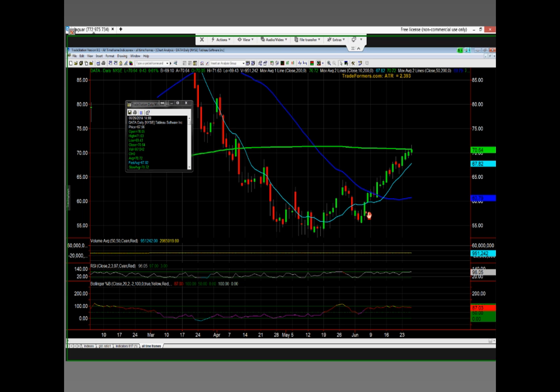But you can see the 50 starting to turn up. The 10 is accelerating up. This is still neutral to slightly down. So right now it looks more up than down, but of course that can change. All righty, let's see what else.